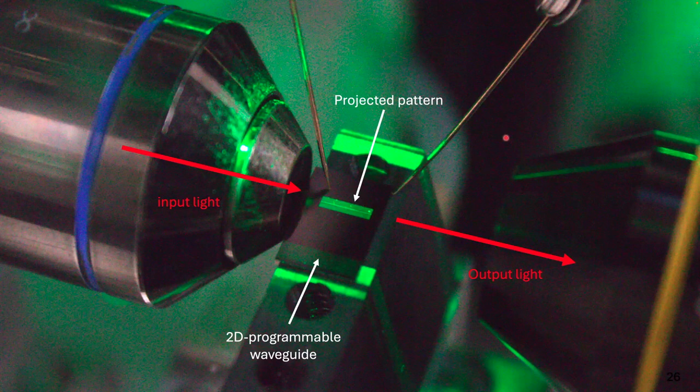How do you get this pattern? Is it from an SLM? Yes, it's from a DMD, but you can use an SLM as well. Some of our setups use SLM, some of our setups use DMD.